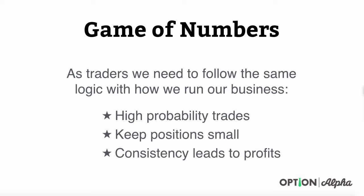Number two is we've got to keep our position size small. We've got to set table limits for ourselves, right? We can't go in there, like I often say, like a rodeo cowboy, just slinging money around left and right. You've got to go in there and make small bets based on your position size. We've got a great guide inside Option Alpha in the guides and checklist section that helps you determine your position size based on a bunch of different account sizes. And number three, we have to understand that consistency is what leads to profits.